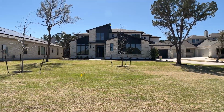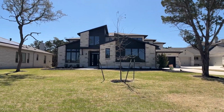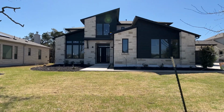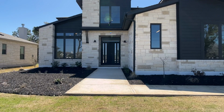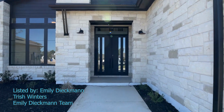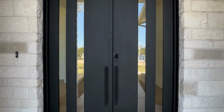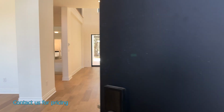Now this is the Lynmar II plan with Drees Custom Homes. We're in a community called The Hollows, and I'm going to tell you everything you need to know in this community that I've had multiple clients build in. Now this specific home for sale is over 5,100 square feet, has 5 bedrooms, 5.5 bathrooms, a 3-car garage, an upstairs balcony, and we are for sale at just under $1.3 million.